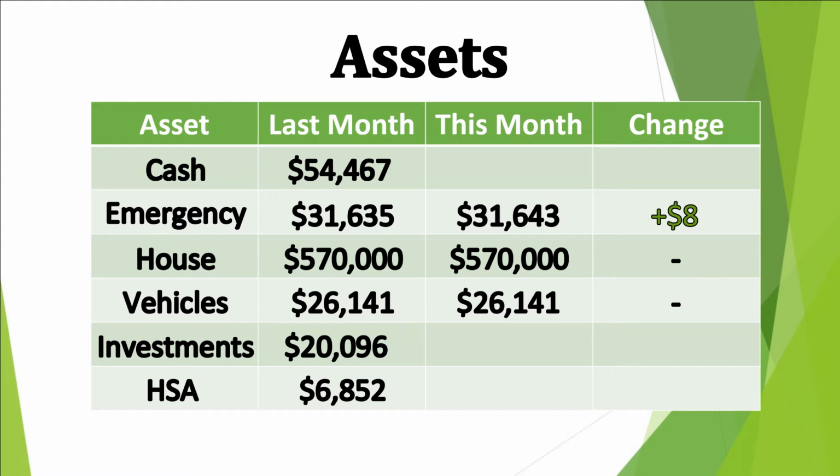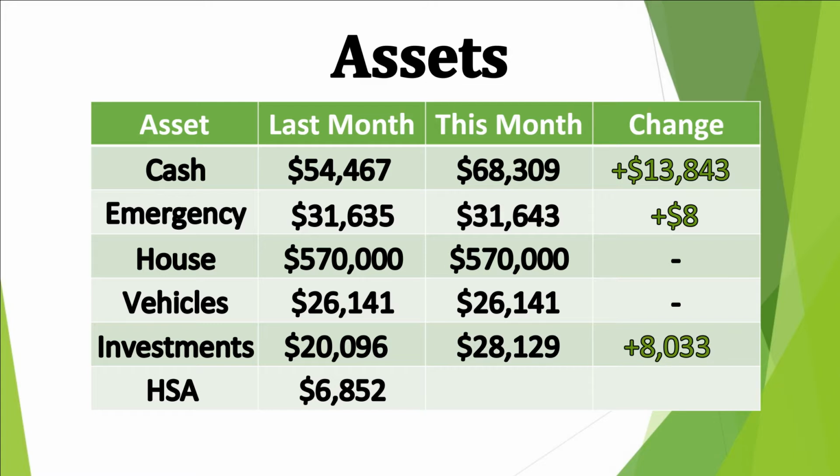Despite moving $8,000 into one of our investment accounts, our cash reserves have actually grown to $68,300, an increase of nearly $14,000, largely due to my annual bonus from work. Moving on to our non-retirement investments, due to some swings in the market, this essentially held steady, and the only change was an increase of just over the $8,000 that we added. Finally, we have our HSA, which, despite our continued contributions, has decreased in value as expected, as we've begun paying off deductibles for our medical expenses. Overall, this dropped $800 to just over $6,000.